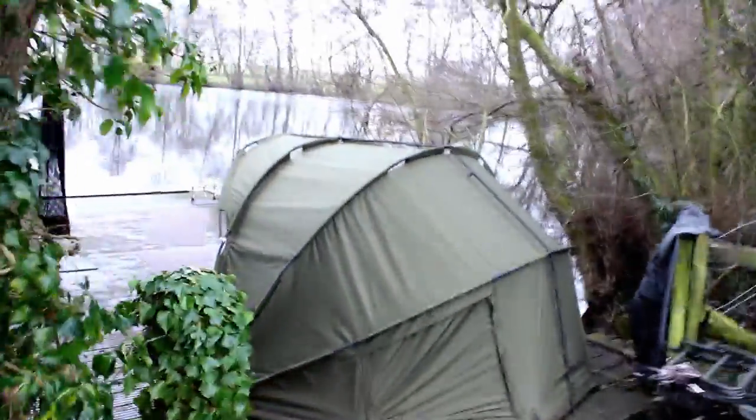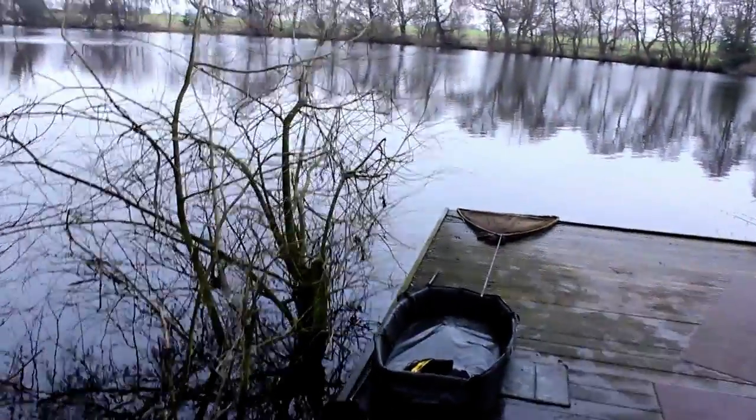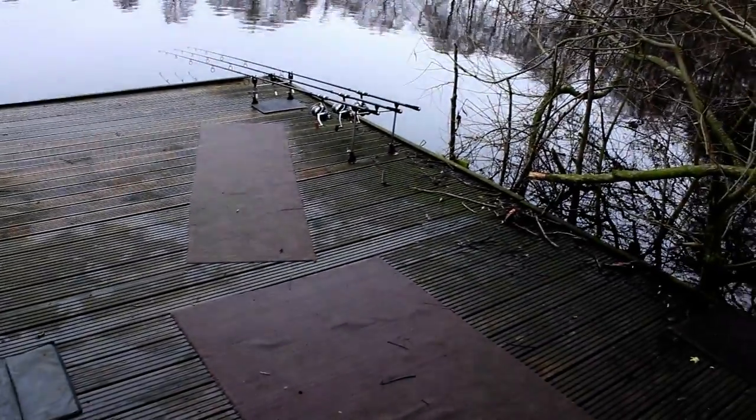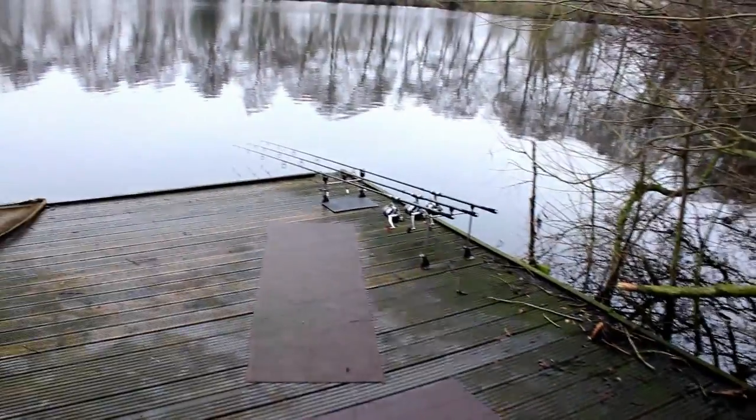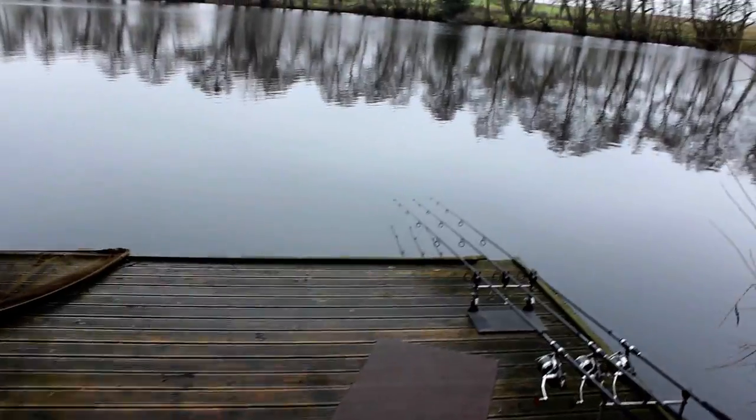Right, here we are on the main boards on Birch. Basically everything already. Bit of carpet's handy, to be fair. Saves you breaking your net on the slippery boards.